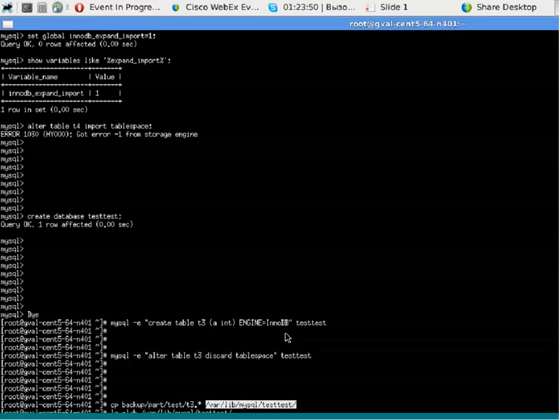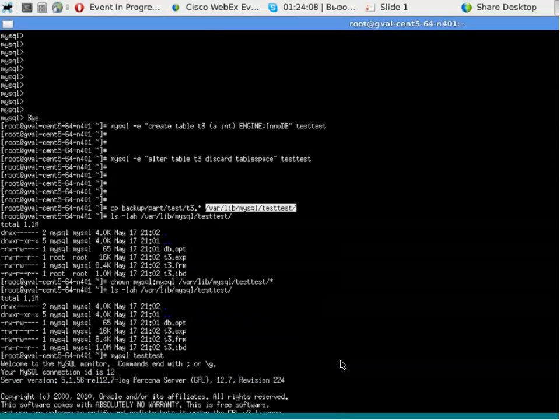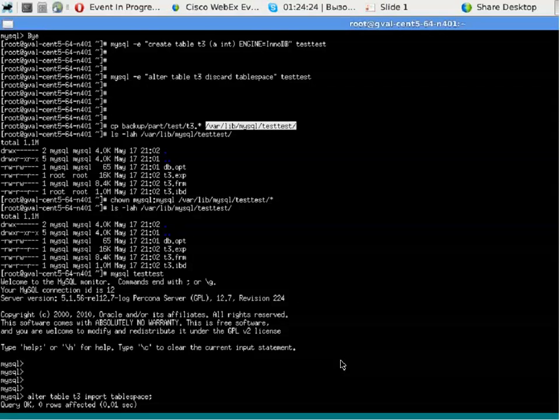We should always ensure that file permissions are correct, and ownership as well. Okay, now MySQL. Filter table T3. Import. Okay, the table has been imported, and after import, its data can be used further. In this example, I haven't put any data, but it works.